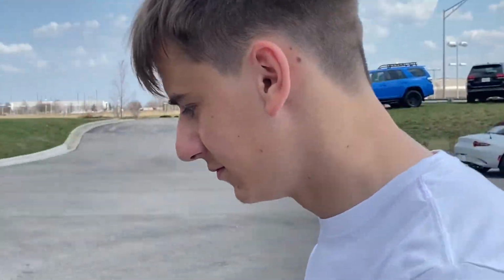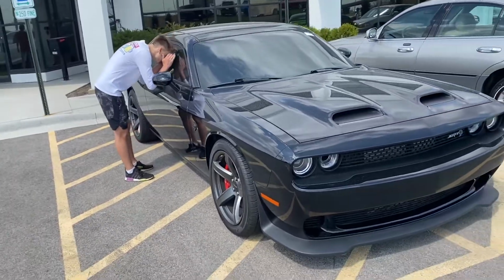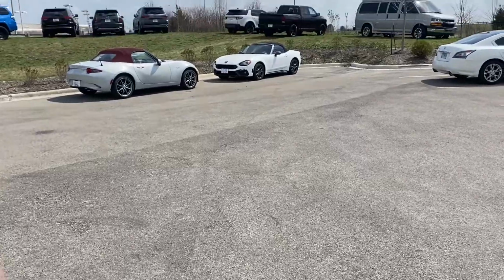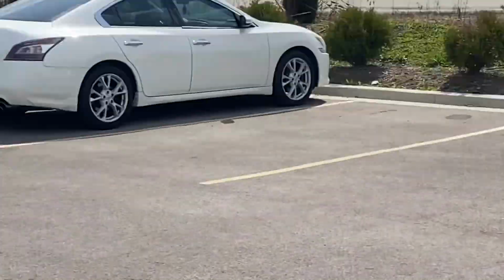Tony's into these cars, right? Yeah. Guys, holy cow, it is so windy. I'm sorry, I'm trying to fix the mic. I would definitely drive one of these at bars. Gotta love them.